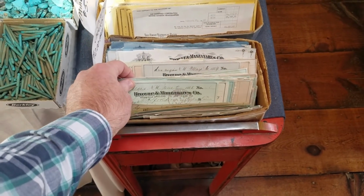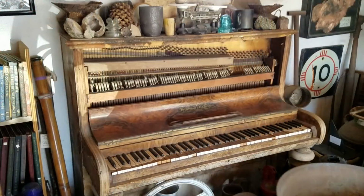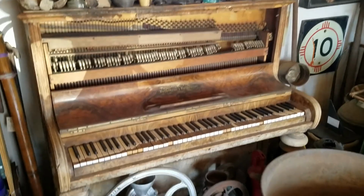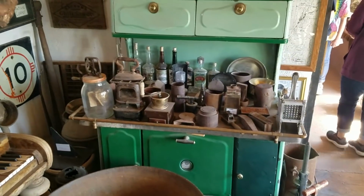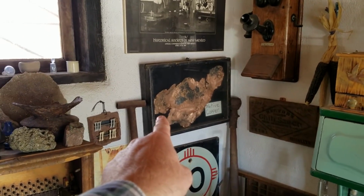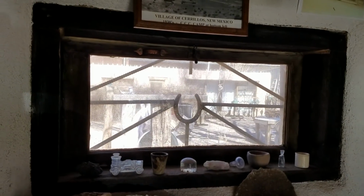So in here we have checks from the 1880s. So they actually have a museum in here, which is $2. There are all sorts of things. Big old cauldron. Look at this oven. Look at that big chunk of copper. This is actually the owner right outside doing laundry.